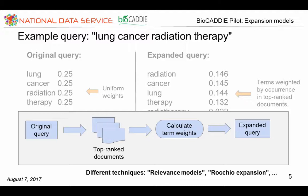Given the original query, we take the top ranked documents, you calculate term weights based on those top documents, and you now use that expanded query to reissue against the collection. And generally in traditional ad hoc IR, we treat this as either unigram models or we don't pay a lot of attention to structure, whereas I think obviously DataMed is very concerned with structure. And there are a variety of different techniques here within the probabilistic framework, the language modeling framework. We have something called relevance models. We have Rocchio expansion, which I think is often used in the vector space paradigm.